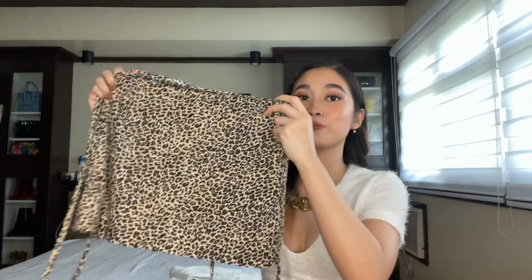What I love about this, super nice nung length niya. Parang 90s or like Y2K yung pagka-length nung skirt nito. Talagang mini skirt talaga siya. I feel like it's really, really edgy and sexy at the same time. So, I highly, highly recommend this one.